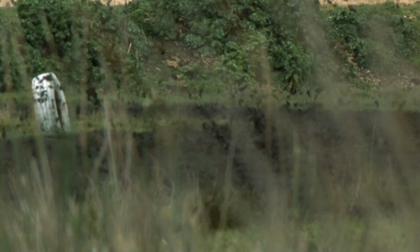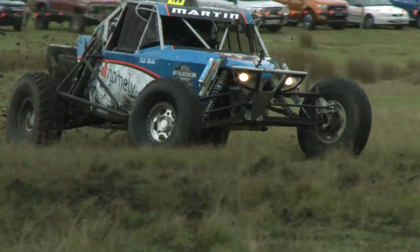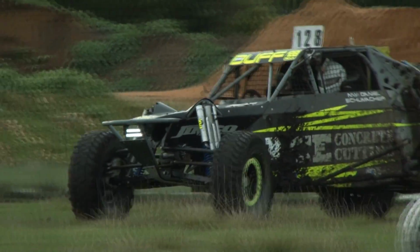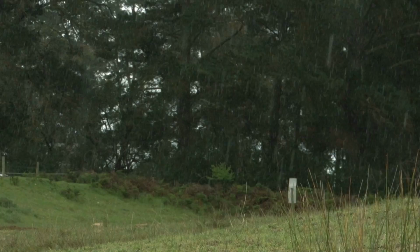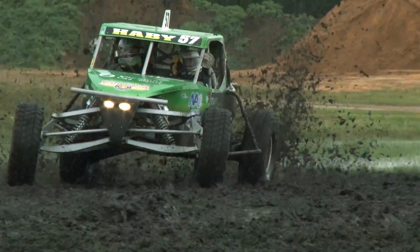The track is a traditional Pines Enduro track. The track changes out in the pine forest depending on where the forest company is working and where they're logging from. It's a very sandy soil. Track starts here in Teagle's quarry, runs out through some public roads to get to the pine forest and Mount Burr, back across another public road, back into the quarry and round through the finish line.